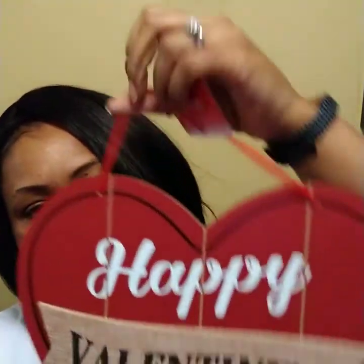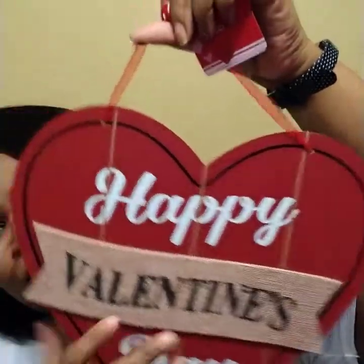Some stuff missing, I think. I got this sign, Happy Valentine's Day, which I love. I think it's so cute. So that's going on the wall of inspiration, which you see right here, say, be unique. I always try to be unique. I'm not the type of person to follow anybody. I got my own style.